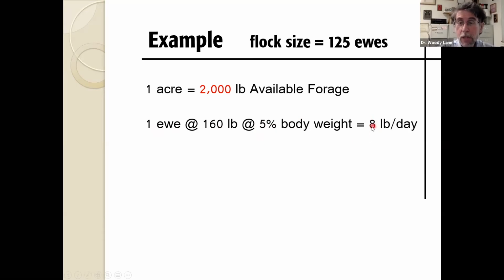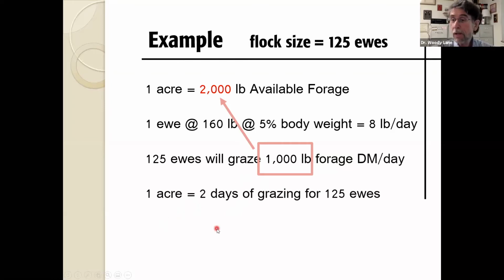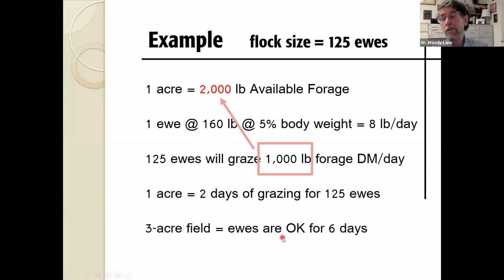But the end result is, if one ewe is eating 8 pounds a day, 125 ewes are going to graze 1,000 pounds of forage dry matter a day. We have 2,000 pounds of available forage in there. So if they're eating 1,000 pounds per day, that acre is going to provide 2 days' worth of grazing. And if you have a 3-acre field, the ewes are okay for 6 days. We can do this before we open the gate. We might be wrong in our guesses initially, but as you get more experience, you get very good at it. You might not be wrong by very much.